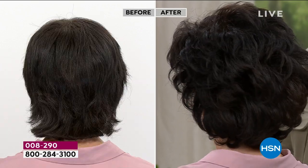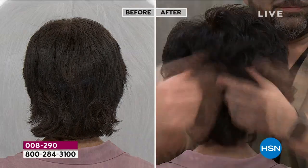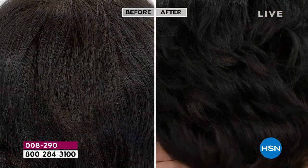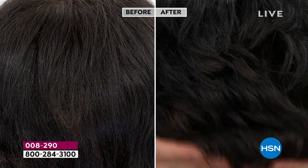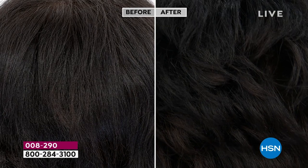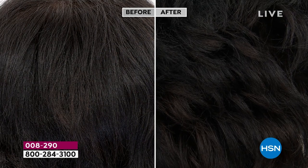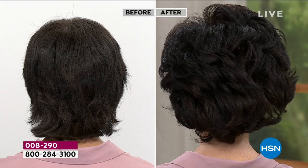This is for everyone. I said this earlier, and Dennis, because we're showing everyone: dark hair, light hair, white hair, short hair, long hair, damaged hair, frizzy hair. Men, right? My dad uses it. My brother's bald, he should have. He was bald before I started the hair brand, so he's like, why couldn't you start earlier, buddy?